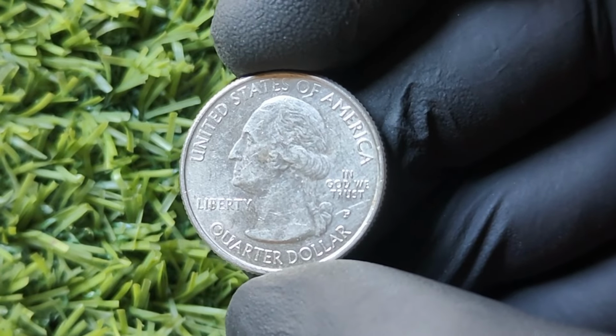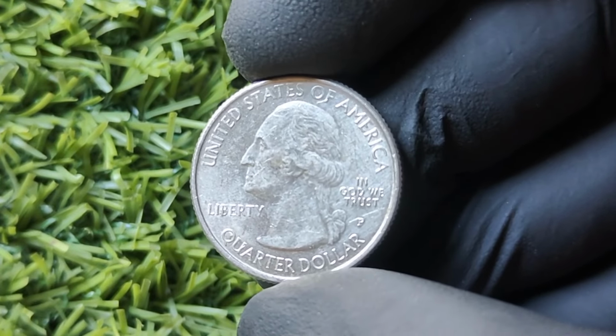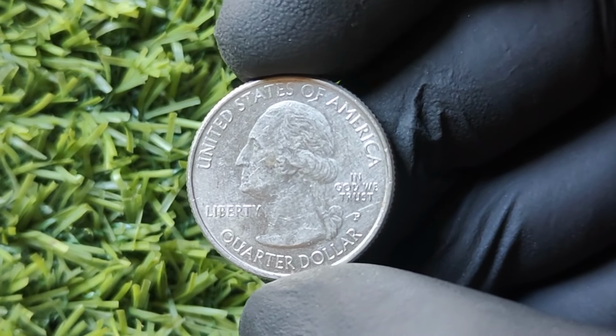Experts believe there could be more out there, maybe in someone's coin jar, maybe in a gas station till, maybe in your wallet right now. Imagine buying a soda and accidentally handing someone a coin worth more than your car.